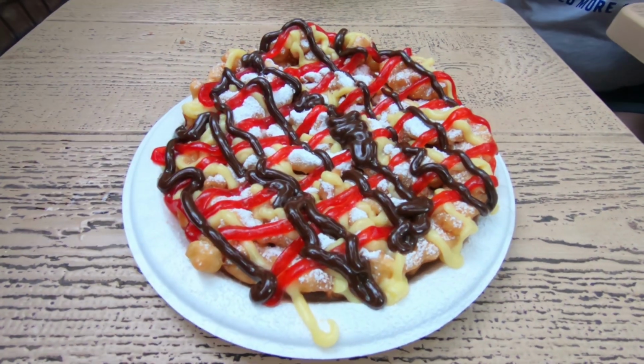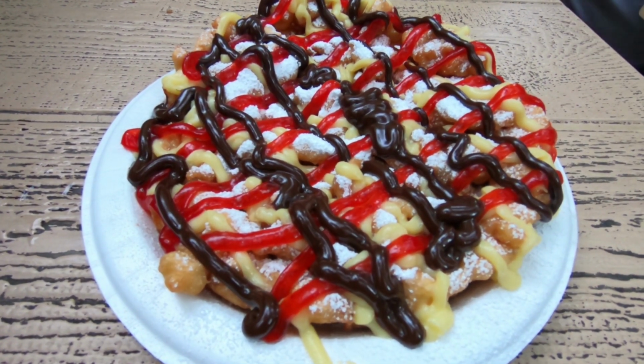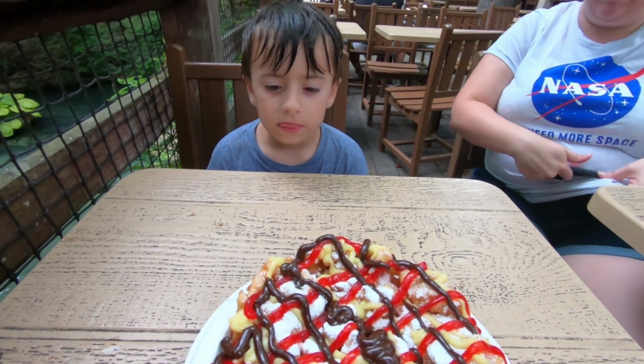So I think my favorite shop there was the beef jerky store. It was so good. You could get a little sampler pack, and we got one of those and just snacked on it all day. Another thing that we got that I liked was a funnel cake, which we've had before, but this one had strawberry sauce and chocolate sauce and cheesecake flavoring on there.